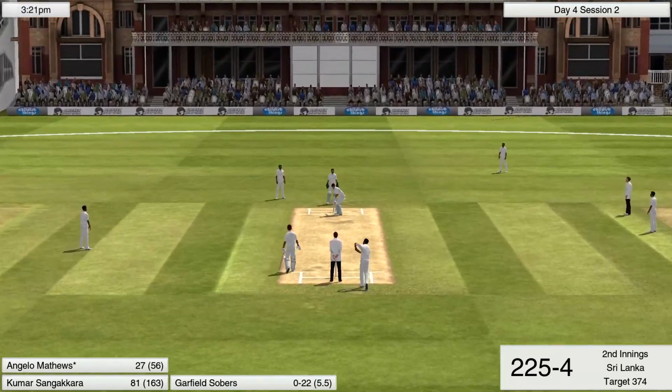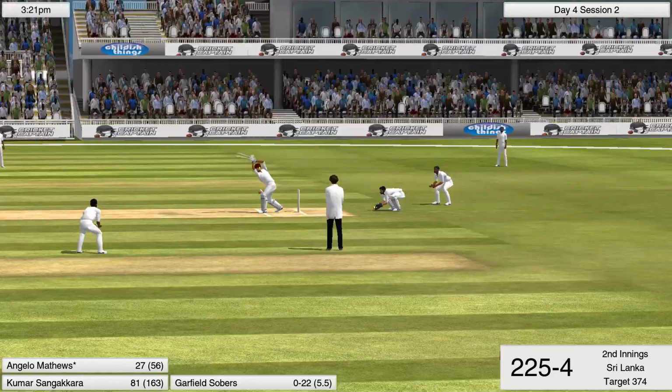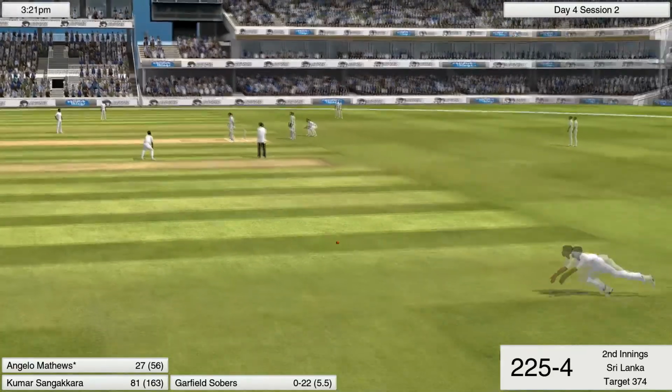Well, it's 149 runs to win. Are Sri Lanka dreaming of victory? Well, that will certainly help the cause. Past the man at deep square leg, and 4 more for Angelo Matthews.